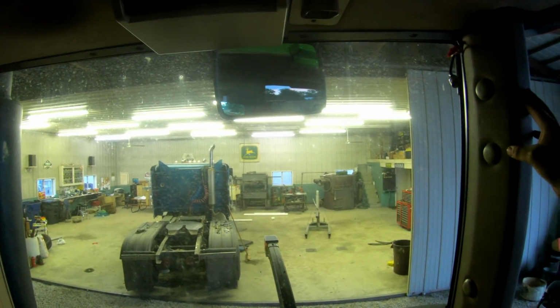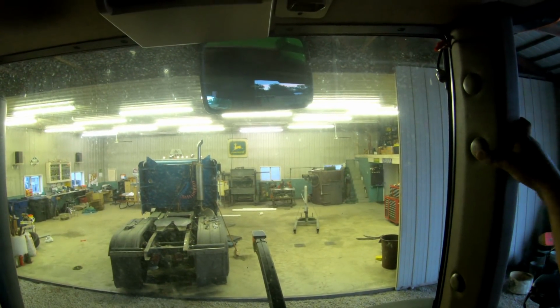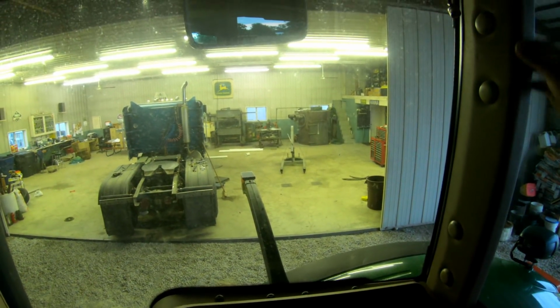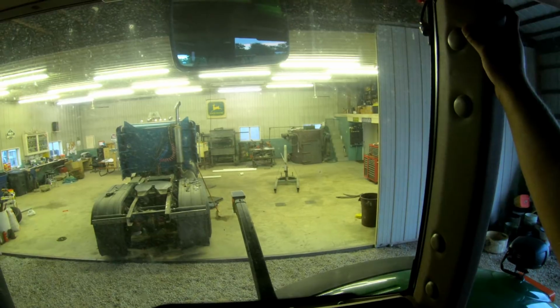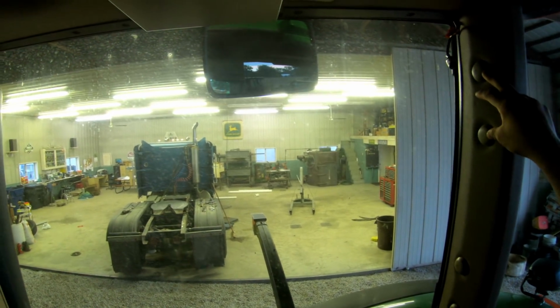So I will be ordering. I did put the covers on. If you noticed last time, I didn't have the covers on. They were actually in the glove box here. But I will be ordering from Deere soon, maybe even tomorrow, I don't know. The radio bracket for here.